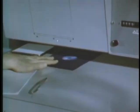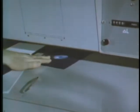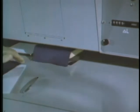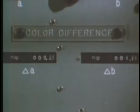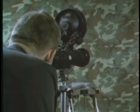Although these two samples of cloth appear identical in color to the naked eye, the machine developed by Natick scientists has no trouble finding an appreciable difference. It not only detects a variation, but spells out exactly what it is, with enough accuracy to satisfy even Natick specialists. Considerable work has already been done here in standardizing an optimum camouflage pattern for jungle warfare.